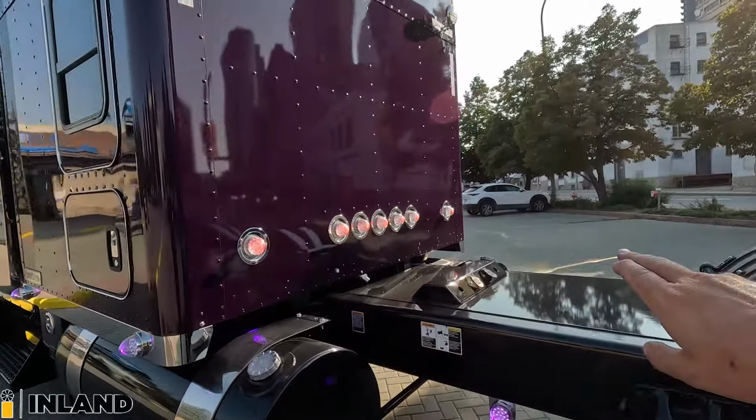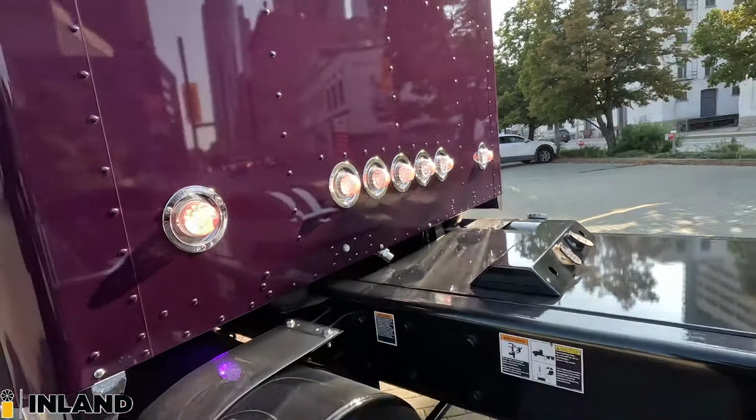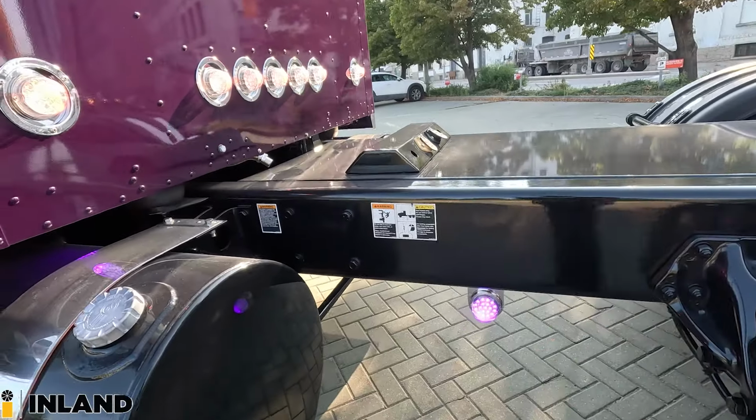So we got the seven lights across the back here. These are always red. So we got the five in the middle and the two on the outside. The underglow right here, that's from Shift Products.